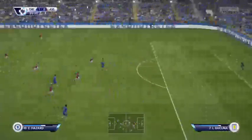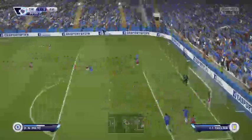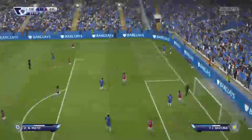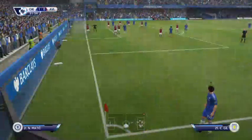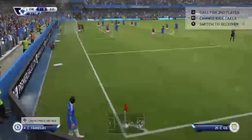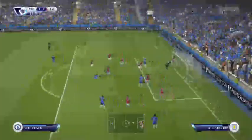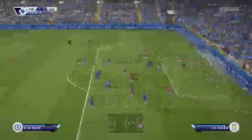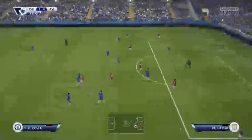He might be through. Hazard, wonderful save. Had to really reach out for that. He's had to tackle there to concede the corner. Marcelo! He got back somehow to clear it off the line. Well, he'll get a pat on the back from his manager after that, that's for certain.